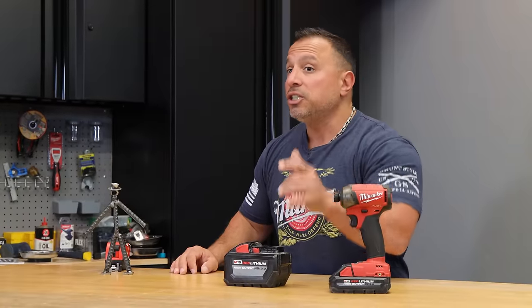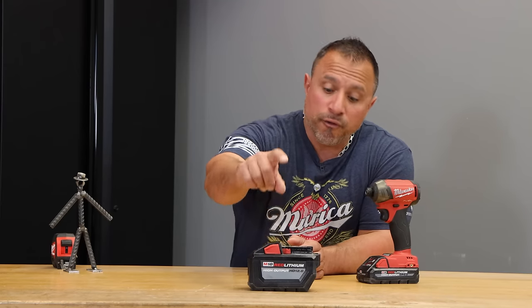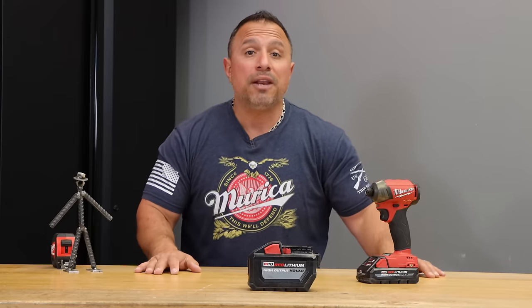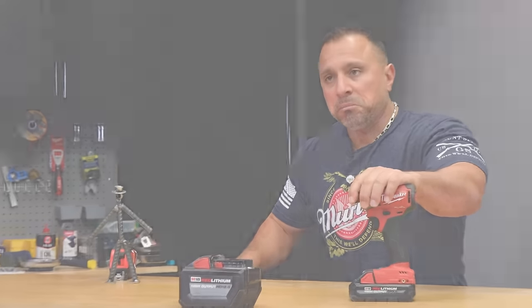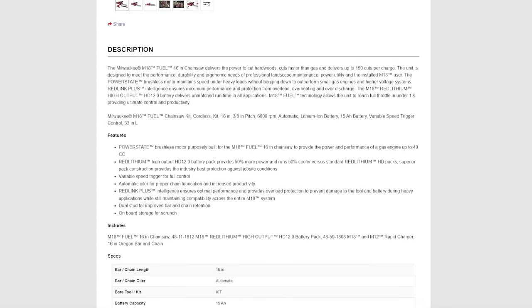And that's why, in addition to stacked lithium, Milwaukee Tool needs to upgrade this battery pack from 12 amp hours to 15 amp hours. We're seeing around the industry battery packs of this size that have 15 amp hours of power. Milwaukee Tool, you gotta do it. Now, spoiler alert, for a year now, we have seen around the intrawebs, they listed their chainsaw with a 15 amp hour battery pack. So it's coming.